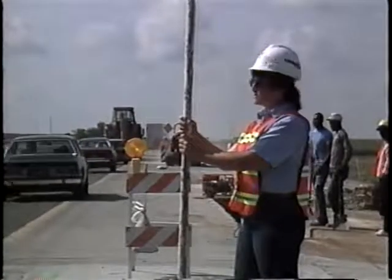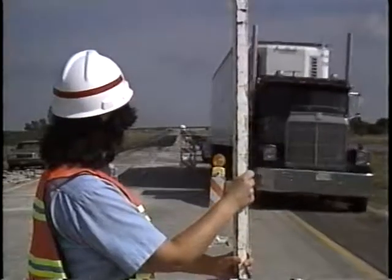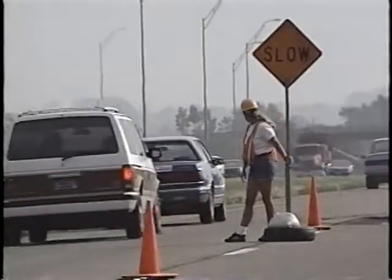Flaggers are the second line of attention for drivers. Actually, they're the first people in the work zone to face approaching traffic. It's one of the most responsible jobs in construction.